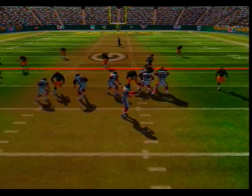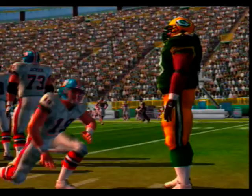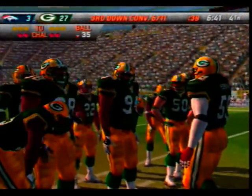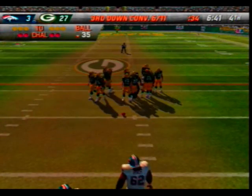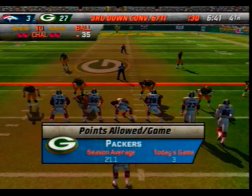Dotson out of the gun. Here they come. Incomplete as the defender knocks it away. And he throws incomplete because he had major pressure. The corner came on a blitz and he sprinted for the quarterback. Guys love the opportunity to get a sack. And that time he just missed taking him down. Ball on the 35-yard line. Defense, get ready.